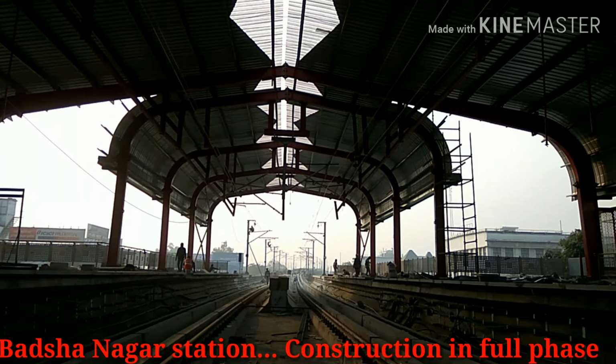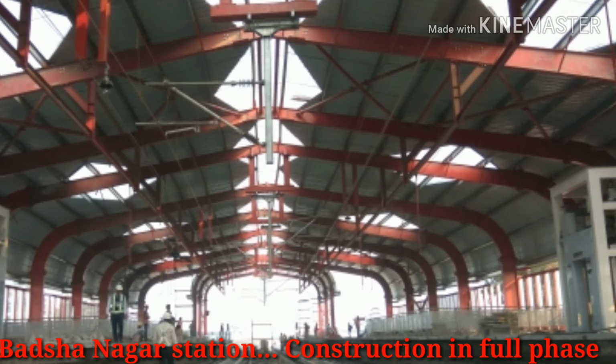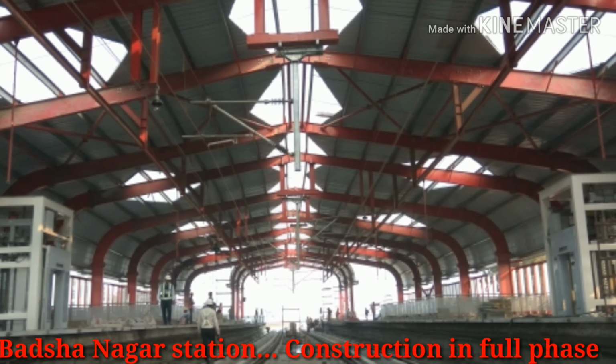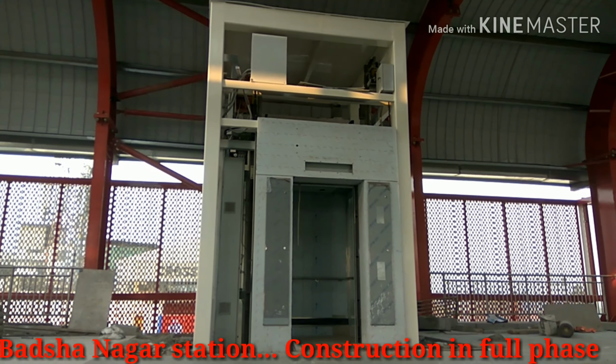You can see the full flow of the Badsha Nagar station, and you can see the exploration of the lifts. The lift in both the platforms. These lifts will be used for handicapped persons or old persons.